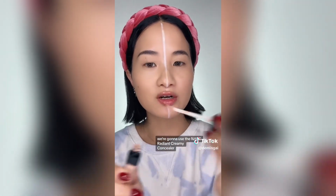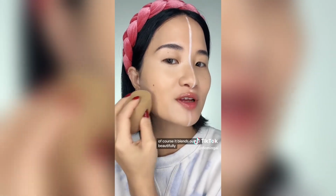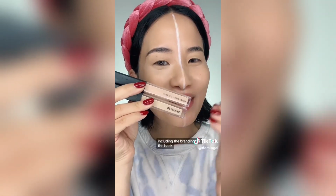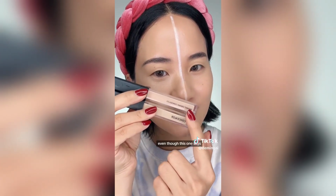Moving on to concealer, we're going to use the NARS Radiant Creamy Concealer on the real product side. Of course, it blends out so beautifully. Look at that finish. But guys, are you ready for the dupe? Because we have Dural. Look at that. Including the branding on the back, I think they got a little lazy. They just wrote concealer, even though this one says Radiant Creamy Concealer.